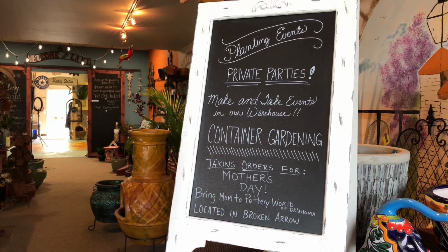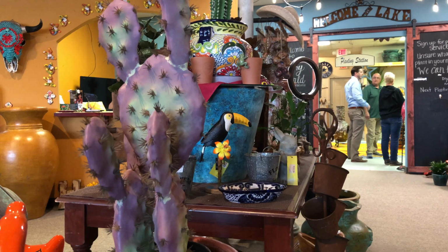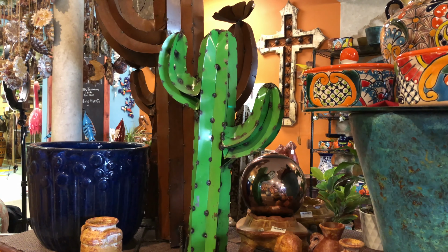This line of business, pottery and certainly the chimeneas and so forth, there are people that sell them at various places. There's somebody in Jenks, somebody in Midtown, and we felt like the Broken Arrow market was a great opportunity for us. This is where we live. So being local, being Broken Arrow, it just made sense to us.